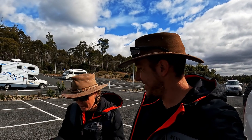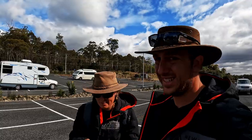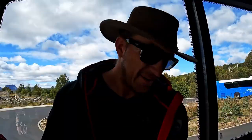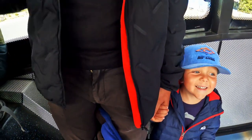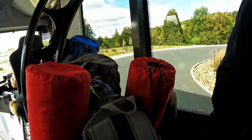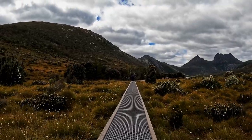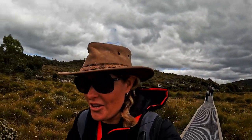Let's go. Yep, I got bus tickets and park pass. Can you get it, kiddo? Did you get your ticket? Okay, here we go, Dove Lake Circuit.